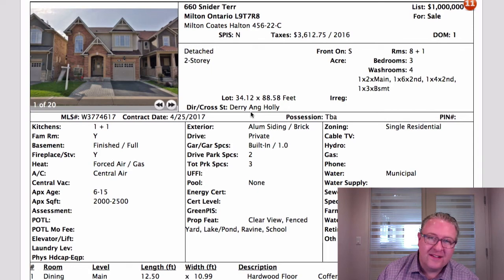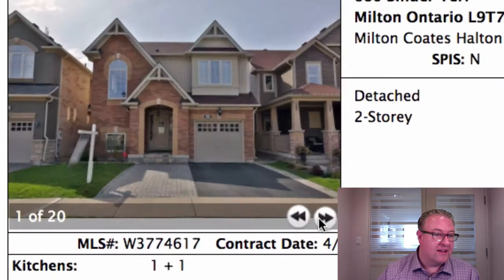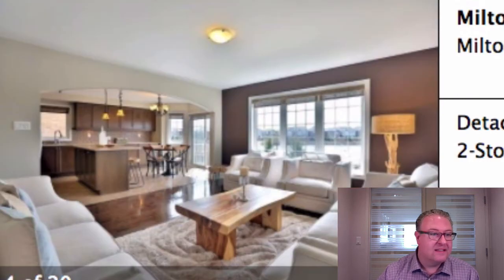Here's the thing. Read the description. "Hold your breath because this property will enchant you." Like, are you serious right now? I don't get that. "Backing onto a mesmerizing pond." A pond's nice, it's not mesmerizing, right? So again, hold your breath, but then later down here it says it's going to take your breath away. So I don't even know what I should do with my breath. What I will say is don't hold your breath on this one getting $1 million.